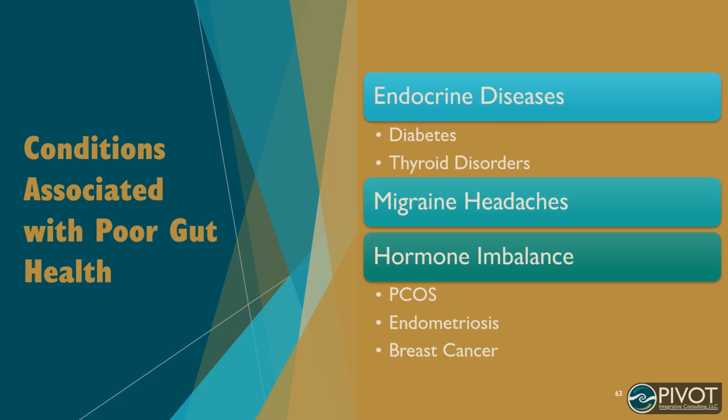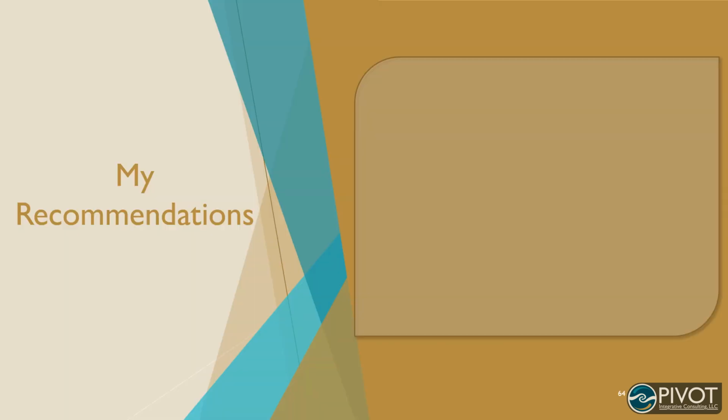We can also see endocrine diseases like diabetes and thyroid disorders, migraine headaches and hormonal imbalances like PCOS, endometriosis, and breast cancer linked to poor gut health. There's recent studies as well about Alzheimer's disease linking to gut health.